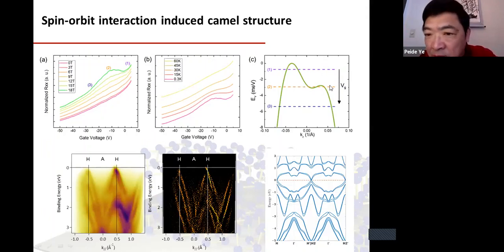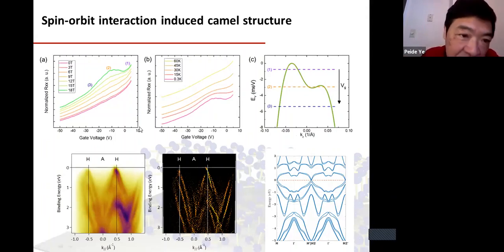This is called the camel structure. It actually involves some spin textures there. So the camel structure, in the P-type, is very unique. Usually you have a valence band with just one maximum, but in this material, the P valence band actually has two maxima and there is a dip in the middle. This property can be found in the P-type transport.